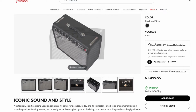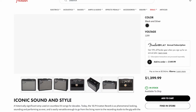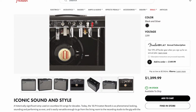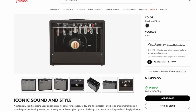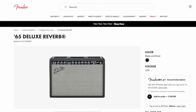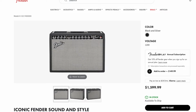Now, I love old Princeton reverbs. I really do. You're getting a similar kind of vibe with these. No modern nonsense. Just a reverb, a tremolo, single channel, glorious clean sounds up until about 4.5. And then it starts to get hairy. That's $1,400. The Deluxe now is 16. These were $1,000 forever. Oy vey.